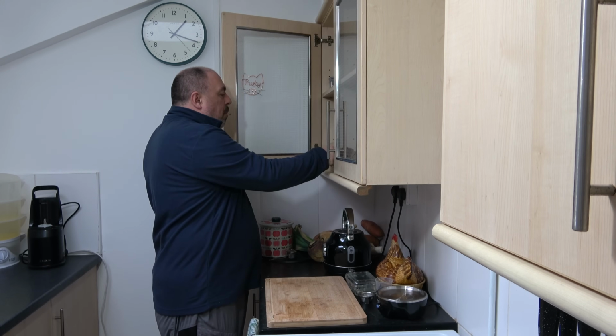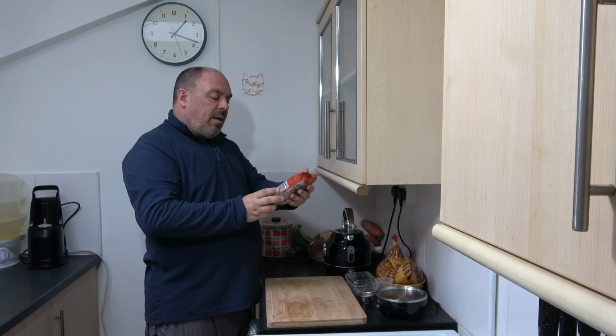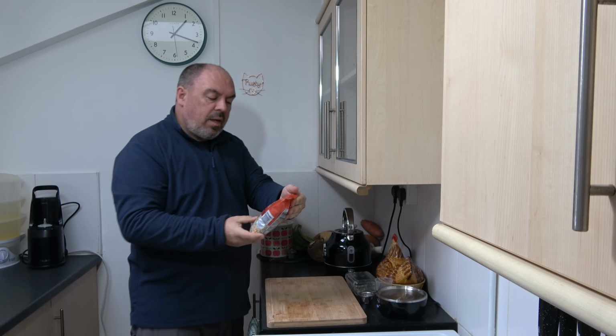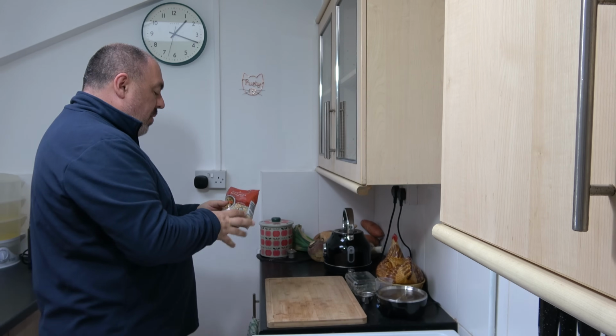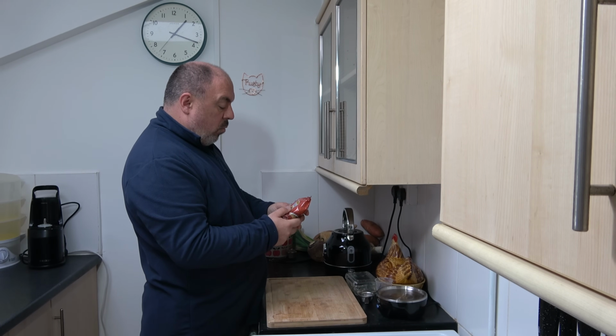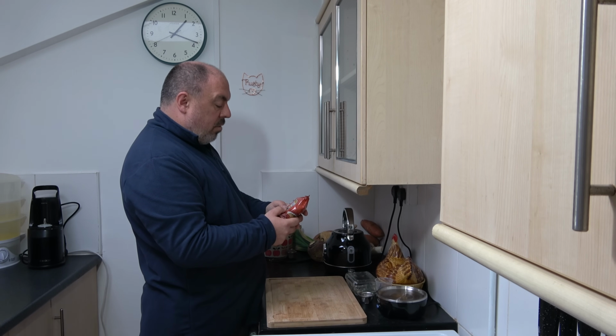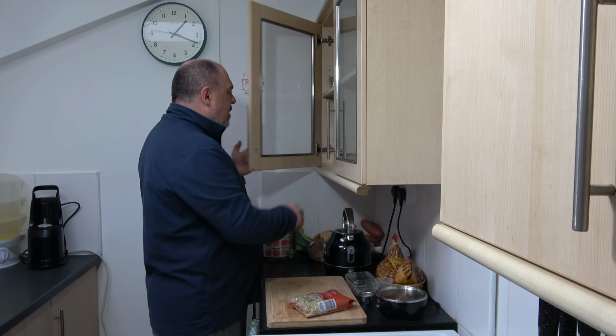Talking about soup, I found this bag while I was cleaning. I must have brought it down with me, and I've never seen them before. A country soup mix. It says, because I've never used them, soak 100 grams of soup mix in 500 millilitres of cold water for 8 to 12 hours. So I better start that now.